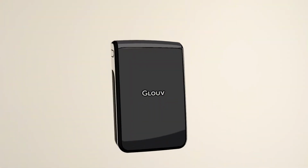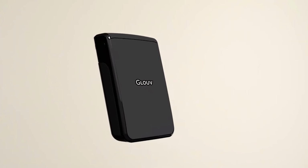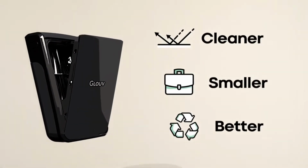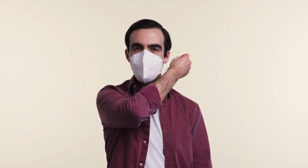Solving the current mask crisis, this product has shown up right on time. It is a mask storage device with UVC technology to disinfect. Carry it with you everywhere and stay put together with this cool product. For safety purposes, the disinfection process ends as soon as you open the product.